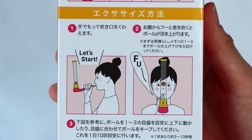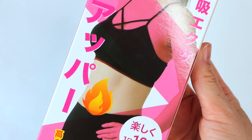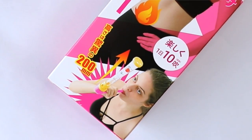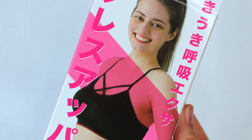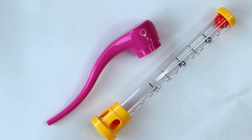So this next one is Breath Upper. It's breath, like breath, right? Anyway, this one looks like a health product. It's kind of hard to tell. The biggest thing on this package is this female. I feel like they're selling her top, and then just a tiny little thing right here that they're selling. But then this girl is in front and you have this fire on her stomach. Are you trying to warm her stomach? Anyways, you put it all together, you get this guy.